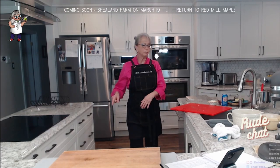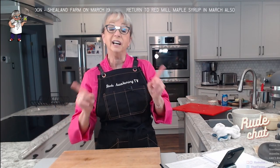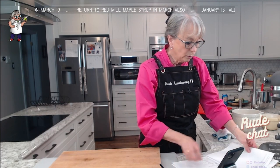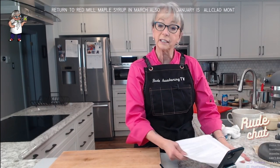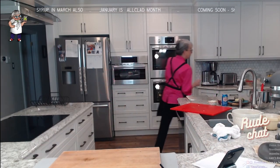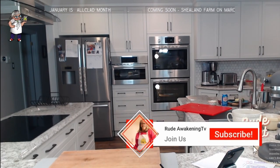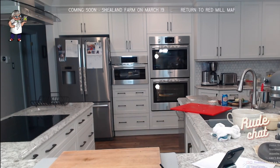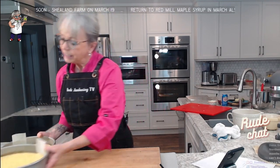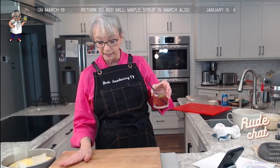I'm not going to set a timer for that because, as you know, we're going to use our nose and we're going to know when that is done. It is getting to the time where I just need to tidy this up, and we are going to start assembling our Boston cream pie. Let me go get our cake and see if it has cooled. The yellow cakes have cooled enough, not entirely, but enough. So we are going to put that cake together.